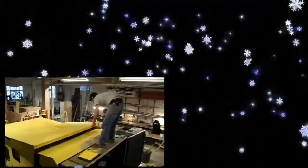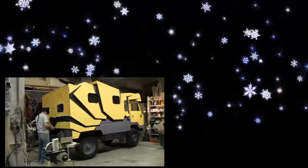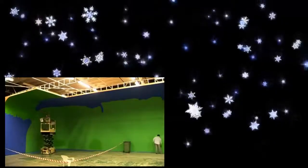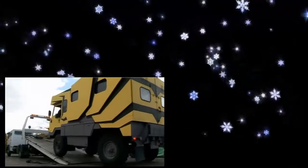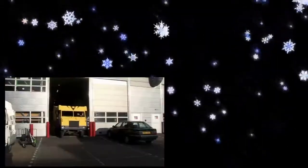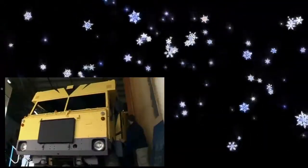At the design workshop, the new look of the Land Rover is really starting to take shape. And with a fresh coat of paint, the drama studio is ready for action. And after 6 weeks of hard work and a transformation to rival Chitty Chitty Bang Bang, the vehicle arrives on cue. But not everything is going to plan.